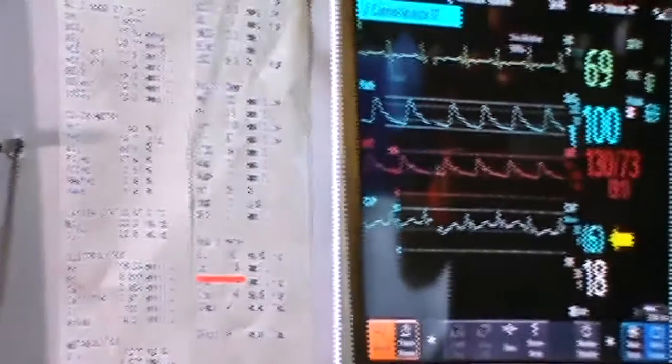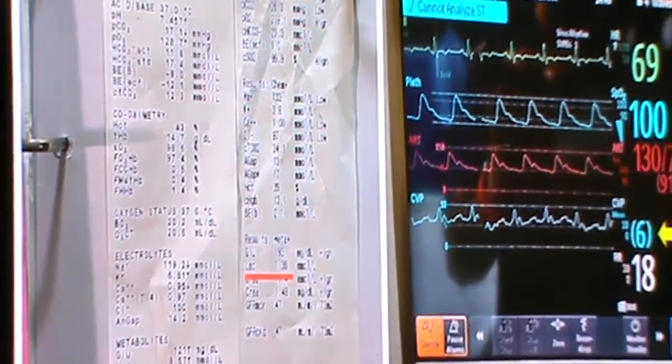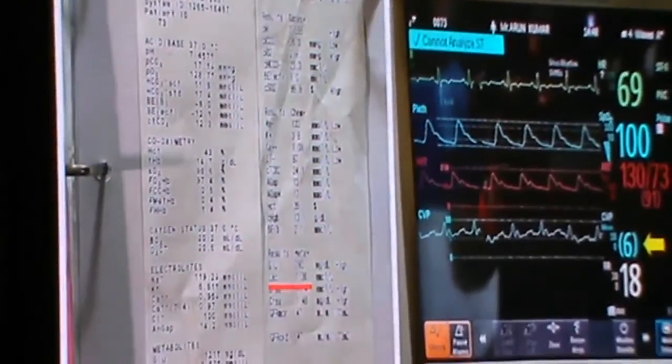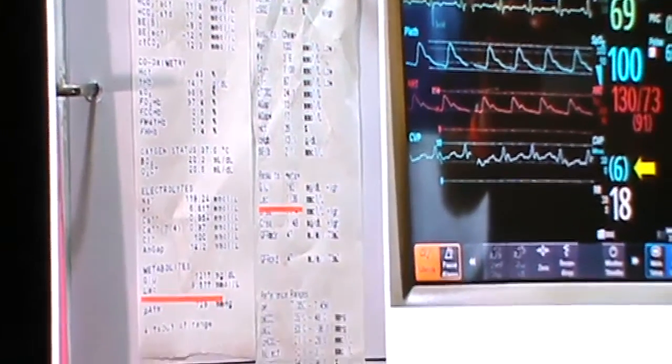And this is something that cardiac anesthetists use. It's called blood gas analysis, which shows how much blood is going to the rest of the body and how sick the patient is. So you can see a lactate of 9.6 is down to 1.3. And look at the monitor. Now blood pressure is 130/70, saturation is 100, heart rate is 69.